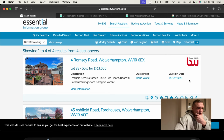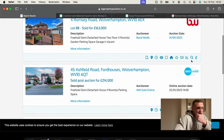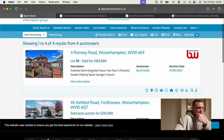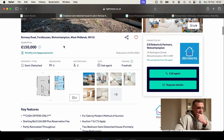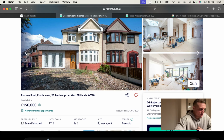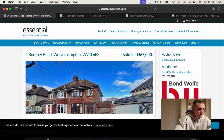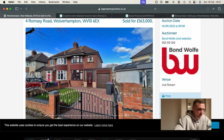4 Romsey Road sold 14th of September 23. Sold for 163. And this is number, it doesn't say. No, I haven't got the number on there. We could work that out. So it's got a guide of 150. The reserve on that's probably going to be at least 165, and we've got that sold at 163. So we can get a fairly good gauge of where this thing's going to go. You can look at that, actually looks next door, to be honest.